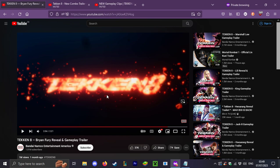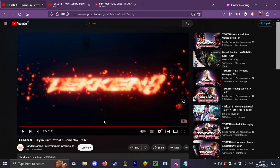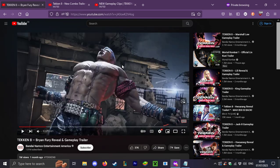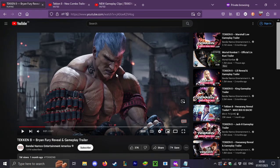I loved everything about this. I don't have a single complaint about it. I don't have a single complaint about anything in the trailer. The only thing that I could really nitpick to complain about is the fact that he doesn't have his balaclava in his default costume, right? Because that was one of my favorite things about it. Not necessarily the jacket, but the balaclava was incredibly fitting.